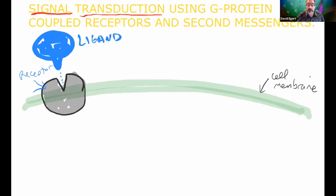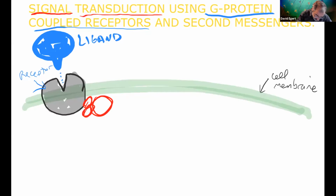But now what we're going to do is add in a whole other bunch of parts and pieces that are actually going to be necessary for that binding event to actually result in some action inside the cell. So like I said, these are G protein coupled receptors. So the receptor has these three little subparts on there. So these are the actual G proteins. The G protein, it's actually got three parts. The main part that's going to do a lot of the action is the alpha subunit, but it doesn't matter so much. You can just think of it as the G protein.